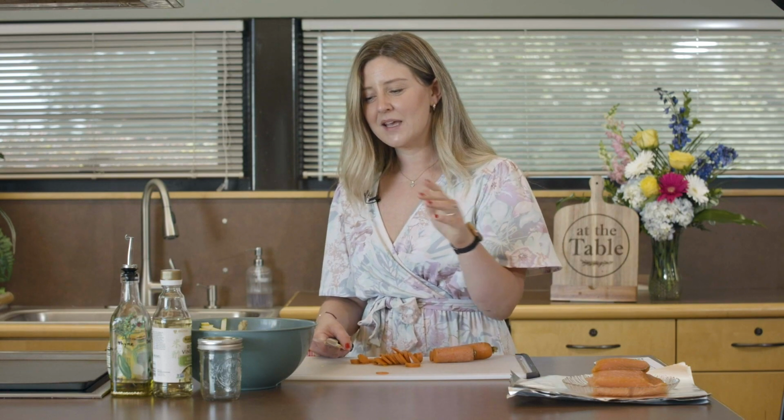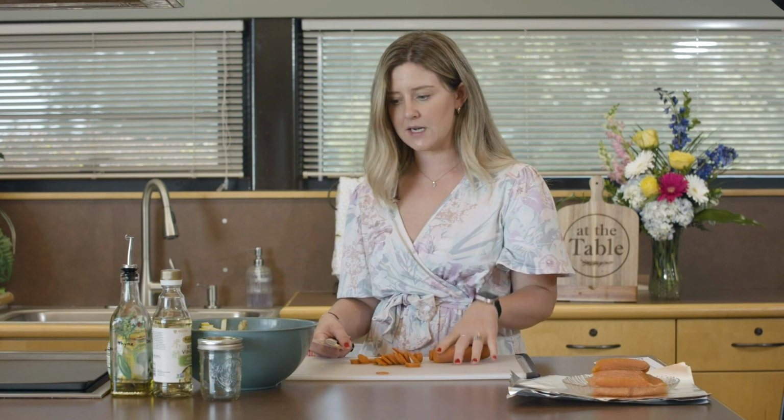So keep in mind, if you are doing a mix of vegetables, a mix of hearty vegetables versus more delicate, softer vegetables, then it's great to make sure that they're a little bit more similar texture-wise so that they'll cook around the same time.